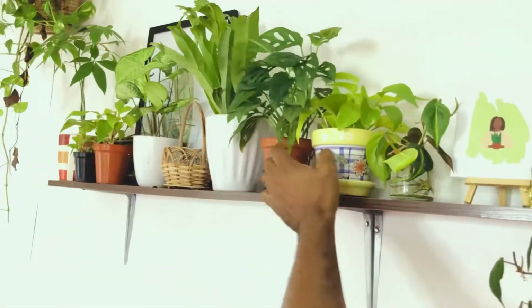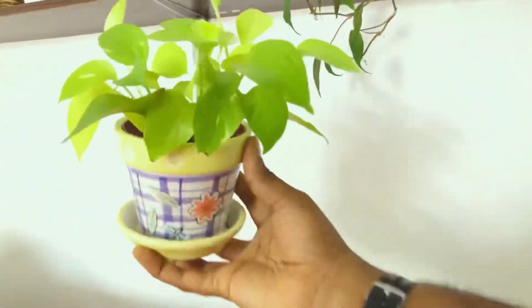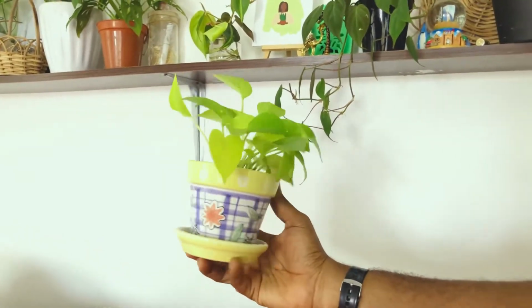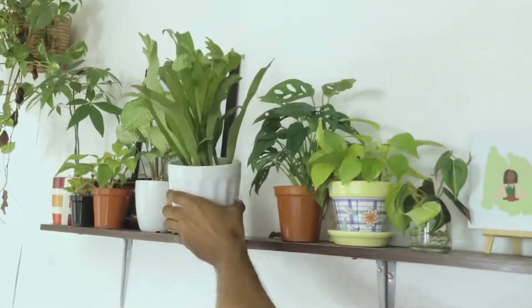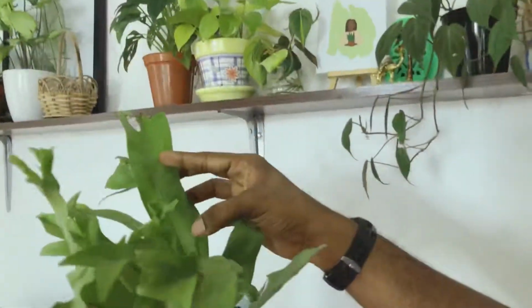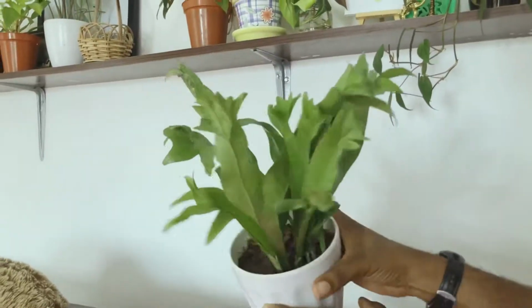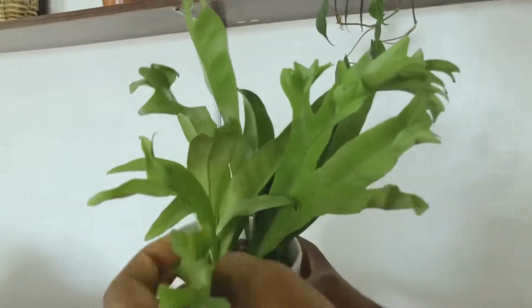I really love this cute pot you have here. It goes so well with this. She doesn't want to tell me where she got the pot from. It's cute, really nice. I'm trying to convince Esther that this is actually a bird's nest. I'm actually not sure. But sis is like, what do you think this is? It's a fern one, not so sure.